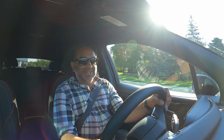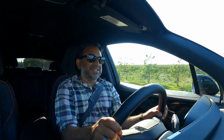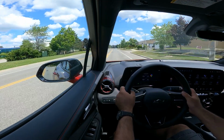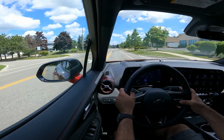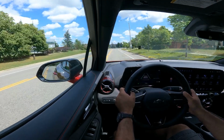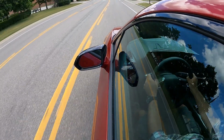And I'll just bring it up a little bit. And oh, that road noise and wind noise just finds a way in the cabin. It can be okay to some people who don't care about it, but it's a little disappointing here that it's so intrusive.